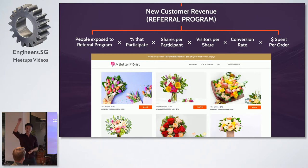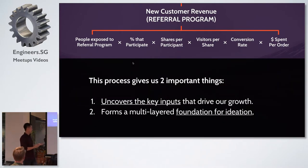That drives your ultimate number, right? So to do a quick summary, going through the process of breaking down your North Star metric into its key levers gives us two important things. It tells us the key inputs that drive our growth, not just random things, right? And it forms a foundation for coming up with ideas, right?